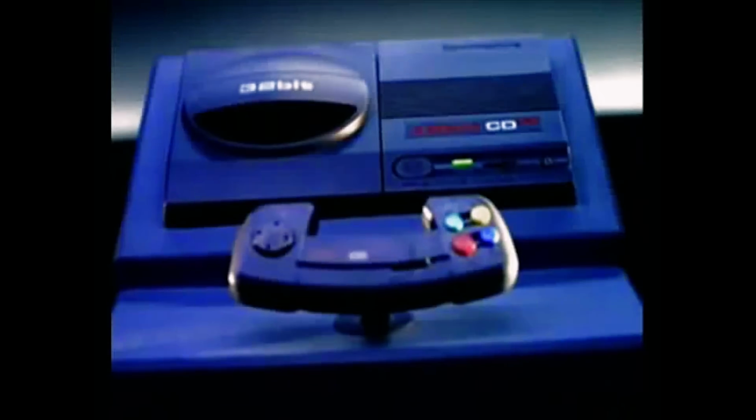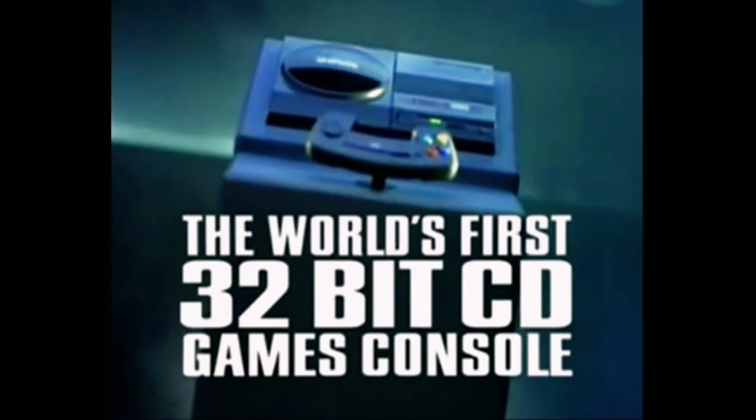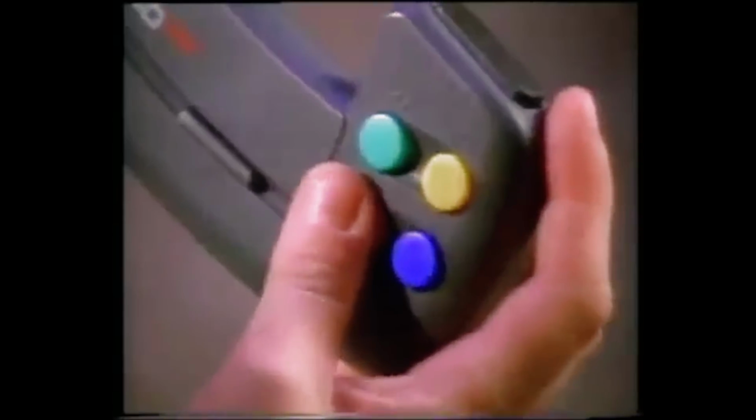Early CD-based consoles from the 90s always interested me. I never owned one back then, but I desperately wanted to. I wasn't sure which one was right for me. The Amiga had the CD32 just released, and my history with that computer made it the obvious choice.